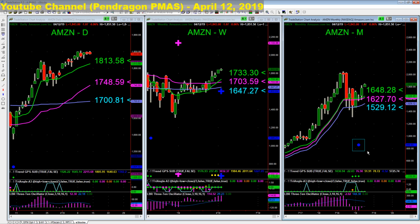Another thing we want to pay attention to is on the monthly chart, where we see a blue dot right here. I'm going to label this letter A. This blue dot is a confirmed long signal for Amazon. So basically, as of March, we have a confirmed long signal in Amazon. That means right now, on a long-term basis, it's bullish.